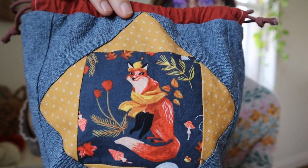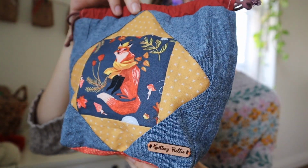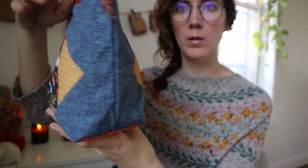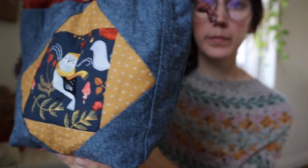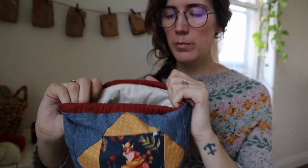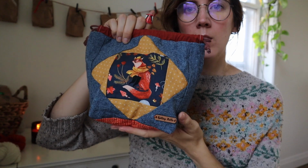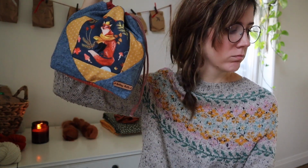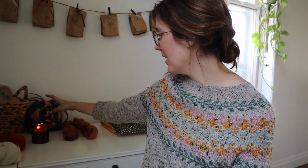The other thing that I got is my new Knitting Nelly project bag. This is her sock size. Look at this cute little one. And then that's the back side. And then the inside is just like a natural cotton. I thought it was super cute, and now that I'm getting into knitting socks, I thought I should have a sock bag. And I love her bags. I think this is my 4th one.